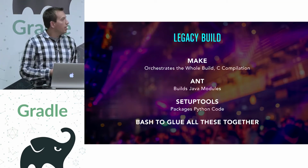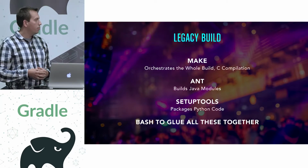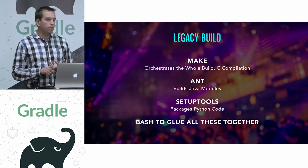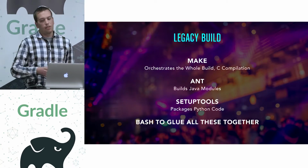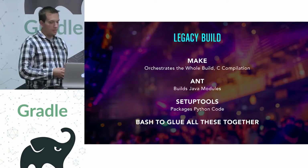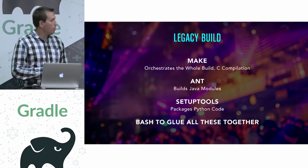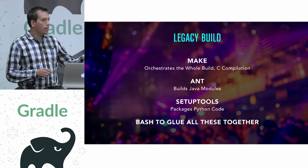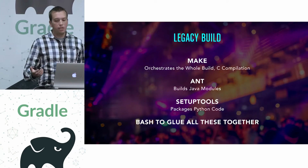So at the very top we had Make. Like I said, most of the code was Java, but we also had Apache and some Apache modules in the same code line. That stuff was almost never changing, but Make was orchestrating the build as well as building the C dependencies. And whenever Make was trying to build a Java module, it would delegate to Ant. So Ant would compile the Java code and do the packaging.